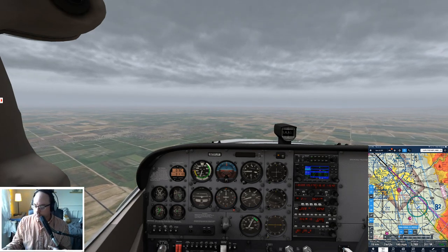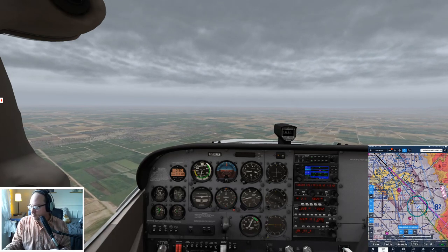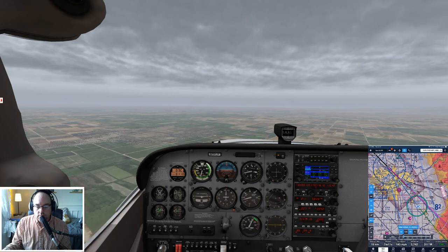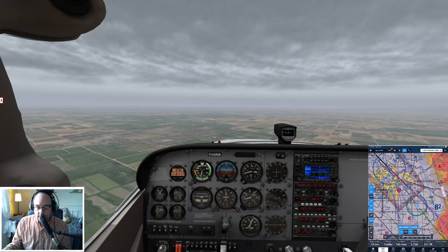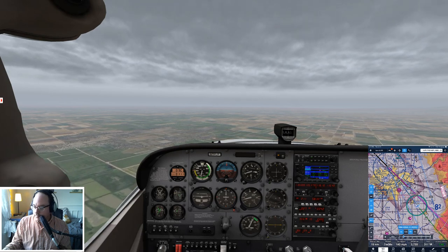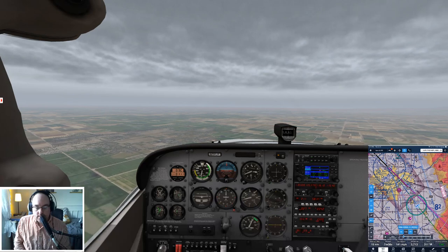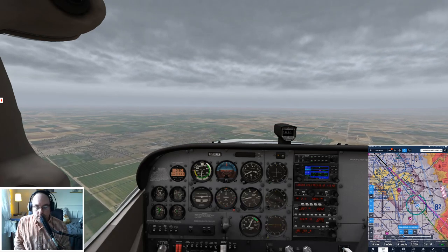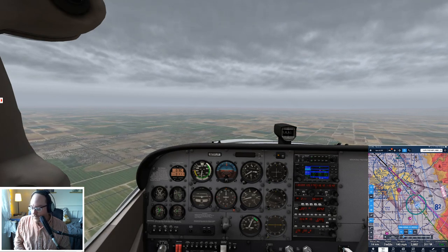26 Delta Charlie, radar contact 13 miles northeast of Santa Catalina Airport, altimeter 3008. 3008, 26 Delta Charlie. I see it out there. 26 Delta Charlie, advise you have information Oscar at John Wayne Airport. Oh, we have information Zulu, 26 Delta Charlie. Roger, contact approach 128.1. 128.1, 26 Delta Charlie.